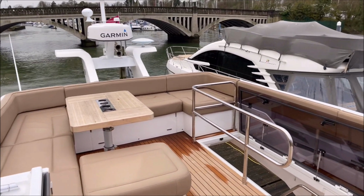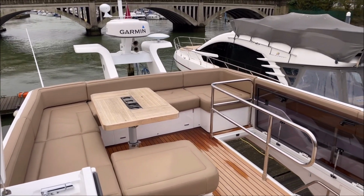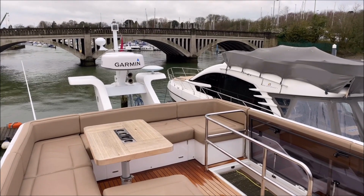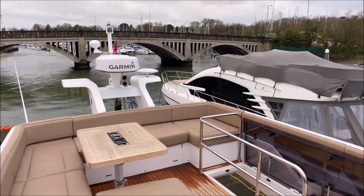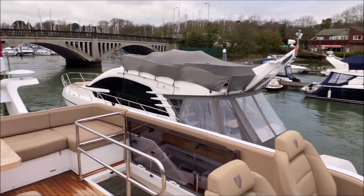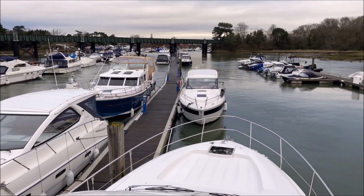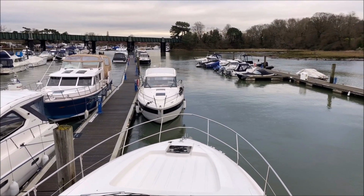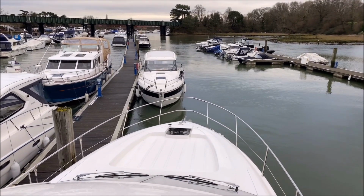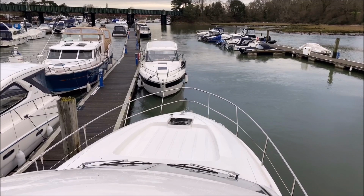So nice big usable flybridge area, plenty of room. The wing on the back there, as you can see, we've got the Garmin radome, so it has got a radar fitted to this boat. Pretty much full electronic package. And we'll just look over onto the bow of the boat. So a nice big usable bow, built-in cup holders just behind the bow hatch, and then the recess there, which can have the optional sun pads fitted.